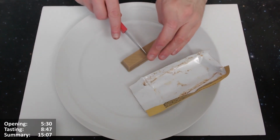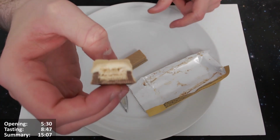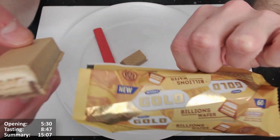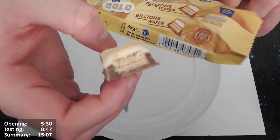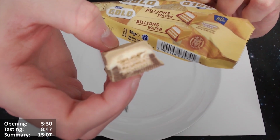Let's give it a chop. Nice, very nice, sounds very nice. Yeah, nice look to it. A thick layer of, well, let's say chocolate on the caramel flavoured coating on the top. Does look reasonably close to what it looks like on the front as well. Maybe not quite as much cream at the top.